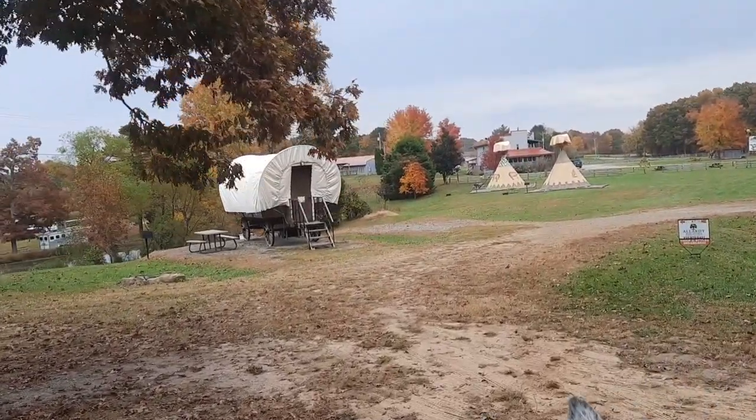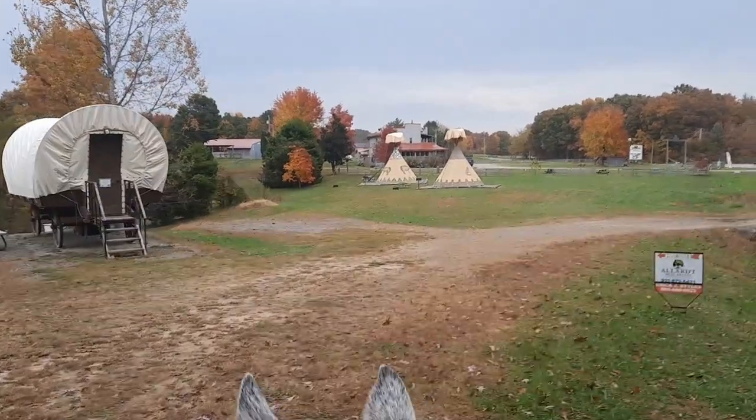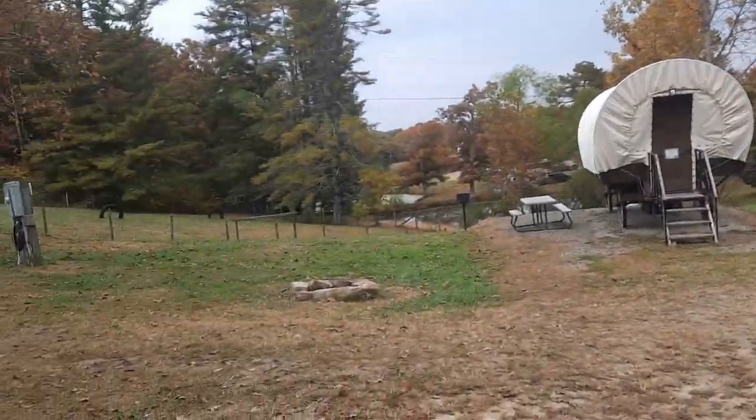So there's the covered wagons here at True West and the teepees.